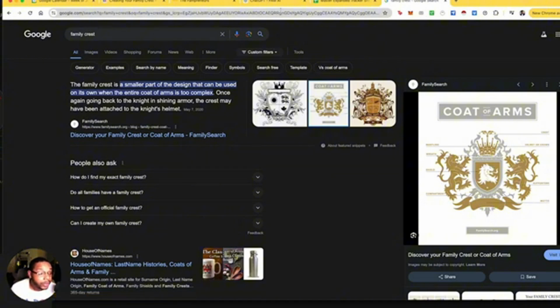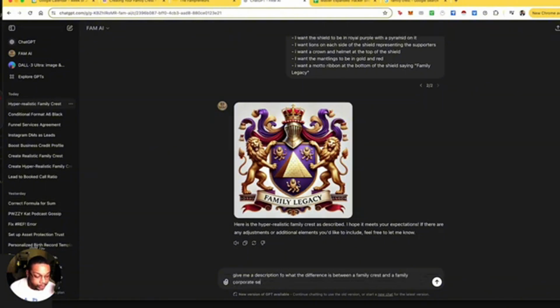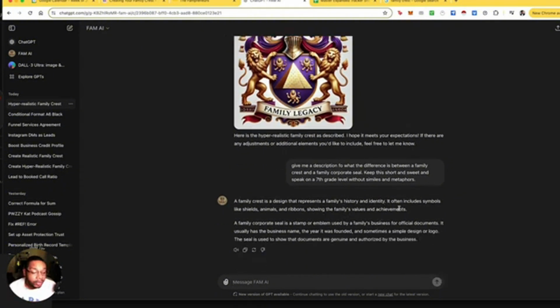Okay, now I'm going to type in here: give me a description of what the difference is between a family crest and a family corporate seal. I'm going to use this, like I said, to just solve all your problems. Keep this short and sweet and speak on a 7th grade level without similes and metaphors. Boom. And now it's going to feed me this. A family crest is a design that represents the family history and identity. Didn't I just explain that earlier today? It often includes symbols like shields, animals, and ribbons showing the family's values and achievements.